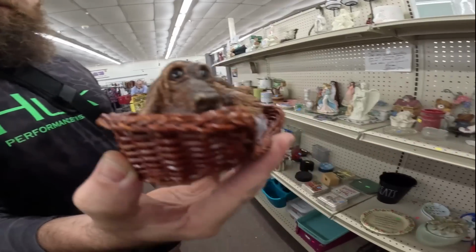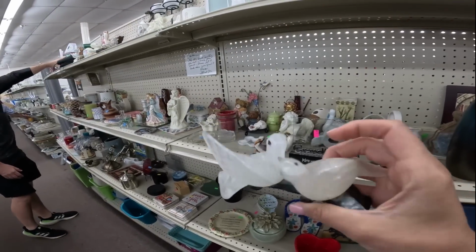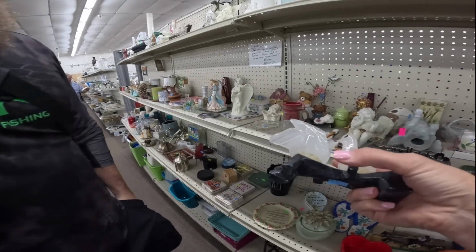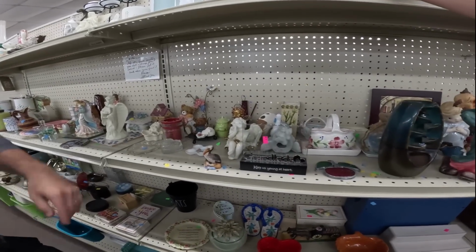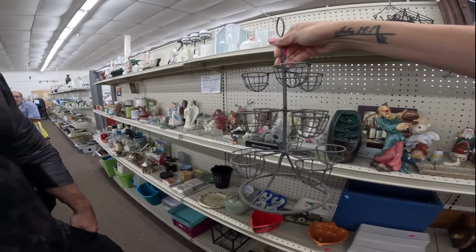Hey, Charlie. Okay. What are these? These are stone. These are like two doves. Two doves? They got glue on it. Might have fallen off. What's that thing for? Is that an egg holder? Like eggs?